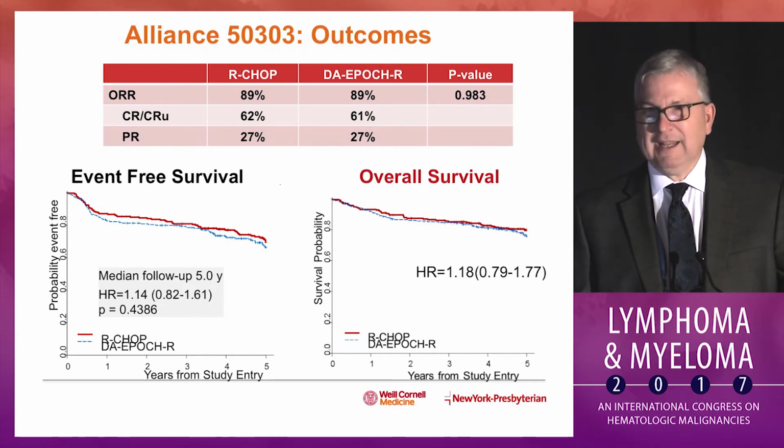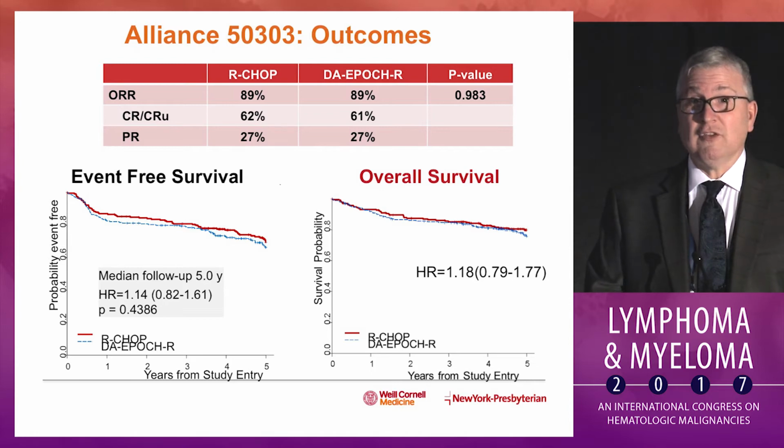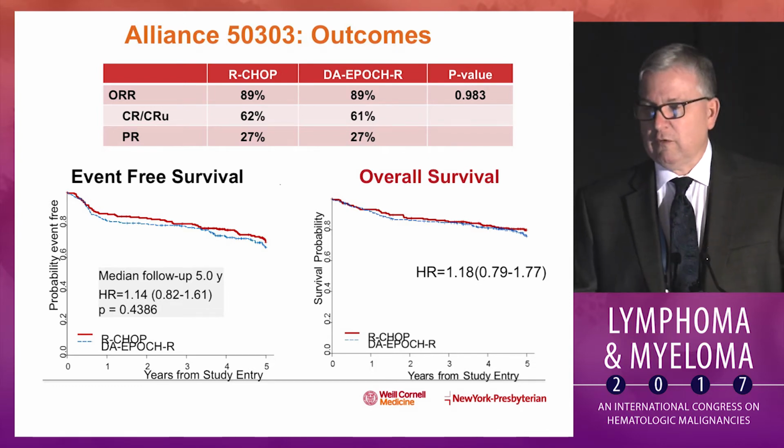We'll see data with double expressors as they come along. But again, these are complicated analyses, and keeping in mind that this is a relatively favorable subgroup of patients based on the demographics, which means we're probably not going to have huge numbers of double hit and double expressors to draw robust conclusions.